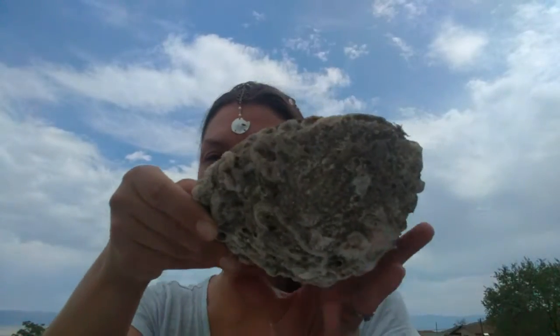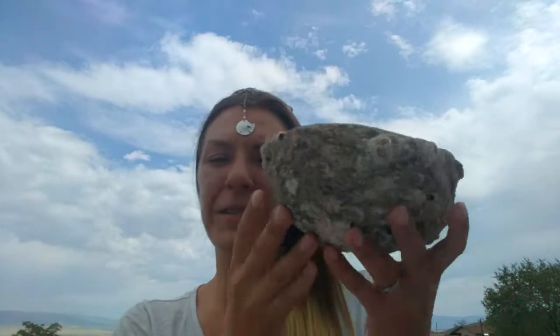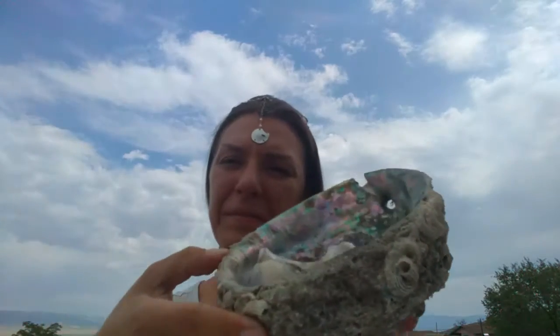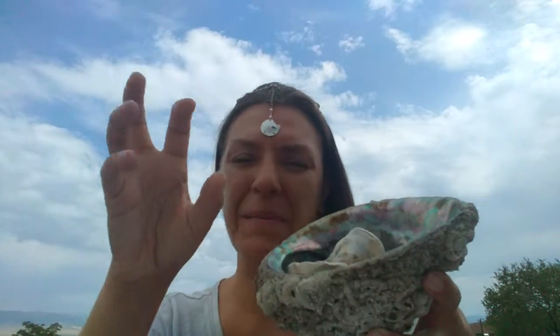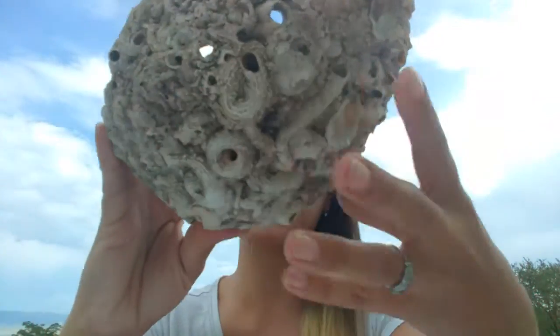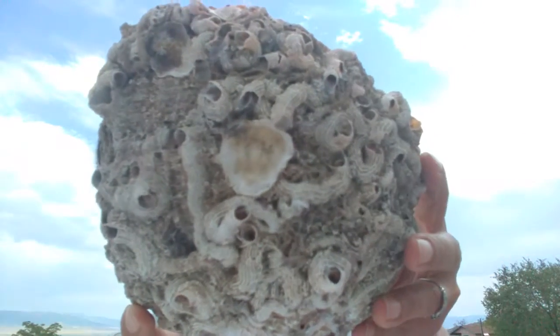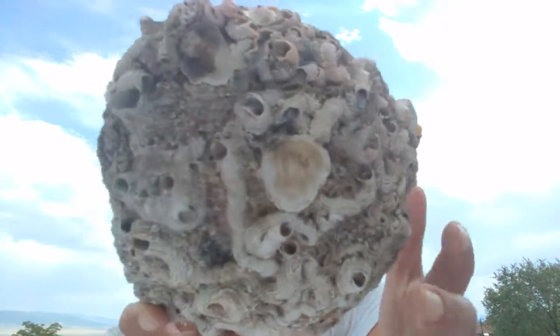I have a very large abalone shell from San Diego. A friend of ours gave this to us, and as you can see, it's a shell in itself that was a home for a conch, I believe, or an abalone, a big hunk of meat, fish meat. And then on the outside, it's actually made up of shells too. You can see that beautiful detail and the combination, the coming together to create a home.